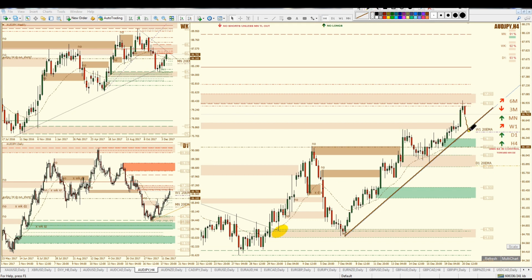I want this trend line to break, and then I'll take shorts on the area on the trend line retest once it breaks. So I got my eye on that. If it happens, great. If not, that's fine too, but I believe it's going to happen. And I think we could see 84s coming soon. So that's what I got my eye on with the Aussie Yen.